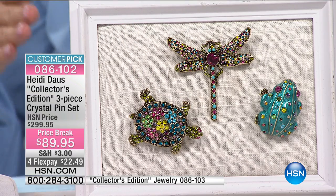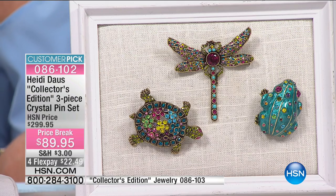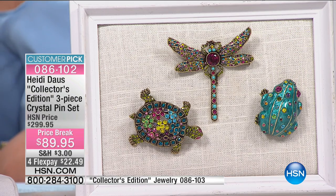Never before at $89.95. That's the best value ever. 30 bucks a pin, girls. There you go. Oh my gosh, for a Heidi pin.